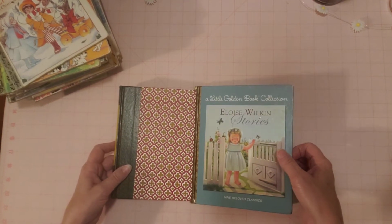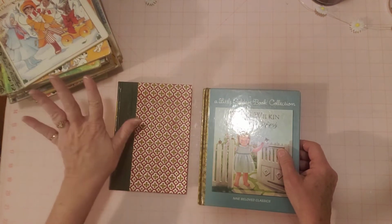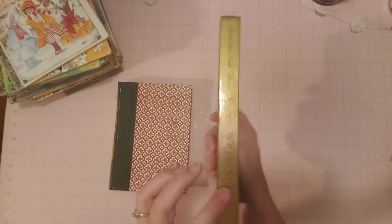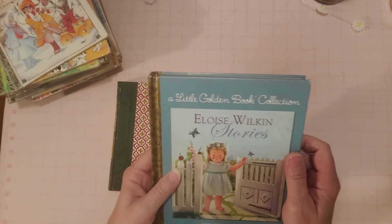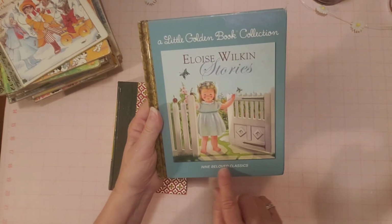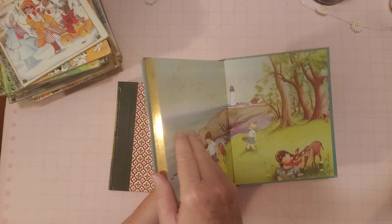So the next little group here, I've got these 2 that are not the regular little golden book size. This one is a chunky little golden book. It's a little golden book collection of Eloise Wilkins stories, 9 beloved classics, and it's also in pretty much excellent condition.